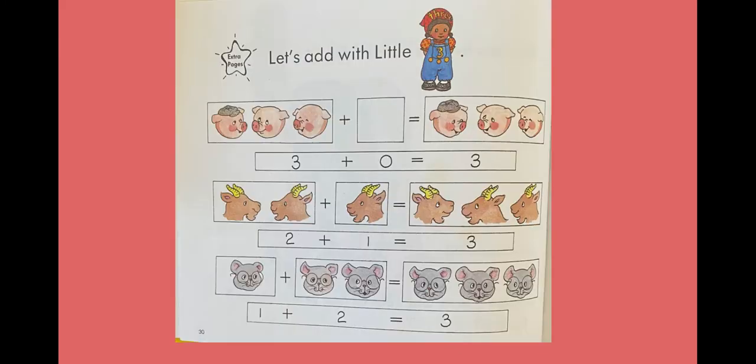Let's add with Little Three. Three piggies plus zero piggies equals three piggies. Two goats plus one goat equals three goats. One mouse plus two more mice equals three mice altogether.